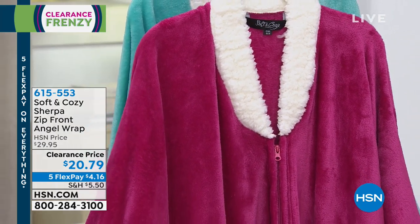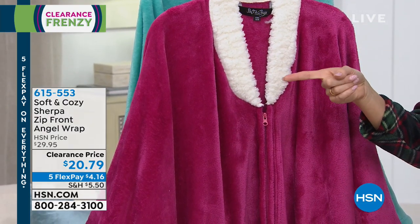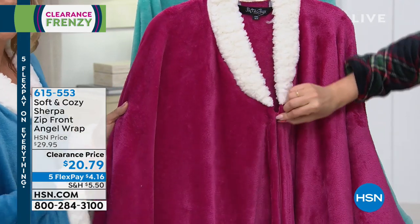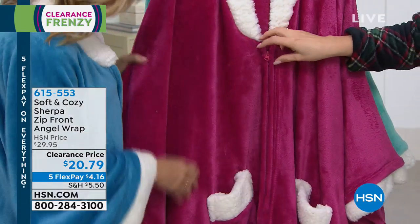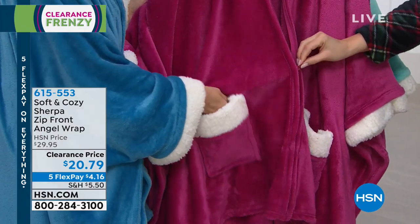And I think what makes this angel wrap different is the zipper. Normally when you see an angel wrap, it has one button, maybe two, and it kind of hangs open. This gives you that full coverage. Also the Sherpa trim at the neck, at the sleeves, and at your pockets. You got two big pockets here on the front.